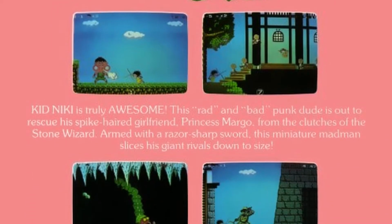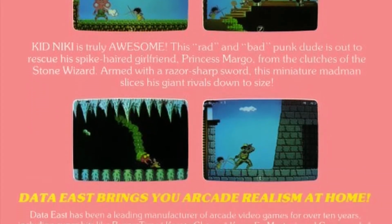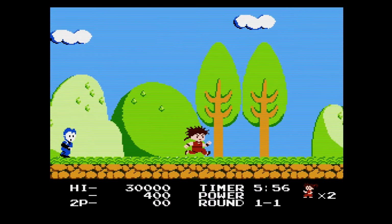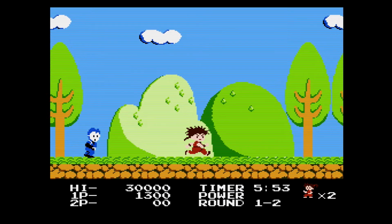Kid Niki must have struck somewhat of a chord in Japan though, because the game received not one but two sequels in the East, and after having played all three of them, I think they're all worth talking about and playing, so here we go. The first installment of the series is the only one to be released in both the US and Japanese markets, and it's a pretty simplistic affair.